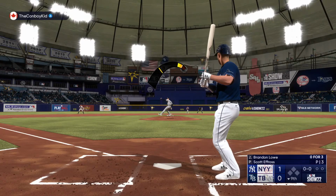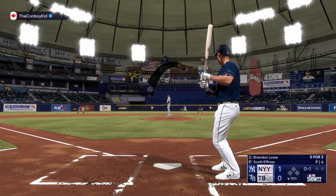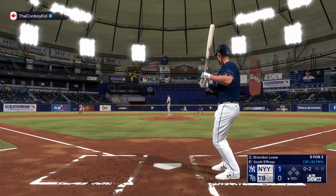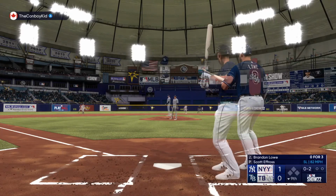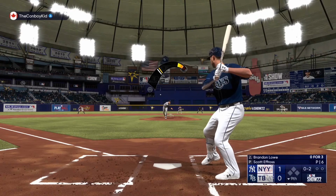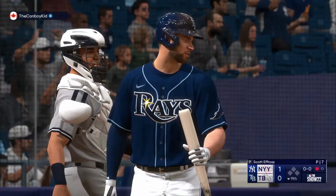The pitch. And he takes a strike. 1-run game, bottom 9. Swing and a miss. Looked off balance that time. Left-hand batter waits. Stays alive. And a swing and a miss. And the leadoff man retired here in the ninth.